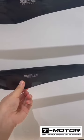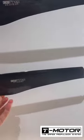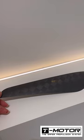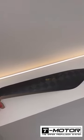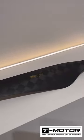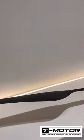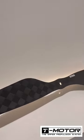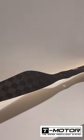Our FA 27.2 inches is our NS carbon fiber propellers. They are new and very good design, shape, and very light design. Here you can see the surface and the whole designs.